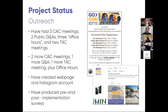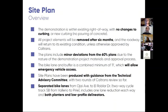Great. Okay, so these are some highlights or overview points before we really dive into the design of the site plan. So the first couple points are just some reminders. So this is a demonstration project. So everything that we are implementing is within the existing right-of-way. So the permanent project might include some changes to curbing, some widening of sidewalks, additions of ADA ramps, etc. But we are not making any changes to the existing curbing, and we're not pouring any new concrete. So everything that we're placing is using the existing striping and using materials that will, to the second point, be completely removed after the 6 months, unless otherwise approved by Caltrans. So that will be to be determined.